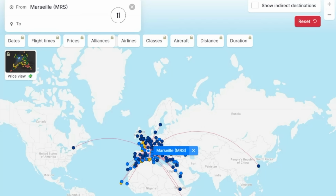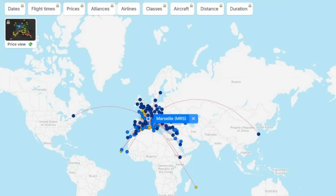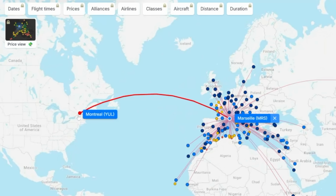Let's say that you wanted to go to a smaller airport in Europe, not the usual Frankfurt, London, Paris, Milan, Madrid, those usual ones. Let's say you wanted to go somewhere that doesn't have a ton of direct flights into the United States, somewhere like Marseille, France. You can connect all over Europe into Marseille, but for North America, Montreal is your only option. So, what can be done?